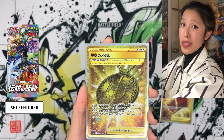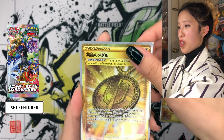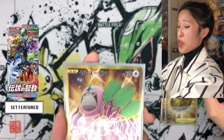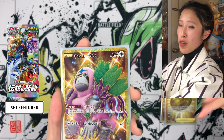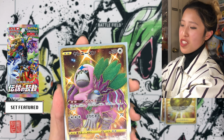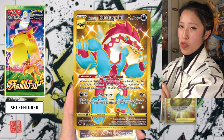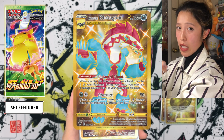Another one from Legendary Heartbeat is Hero's Medal. Really, really beautiful card. And also, last but not least, the shiny Oranguru gold card. One of the most beautiful cards from Legendary Heartbeat, of course, will be in Vivid Voltage. And also, there will be a shiny Obstagoon from Astonishing Volt Tackle. I don't have the card. You can take a look at it right here.